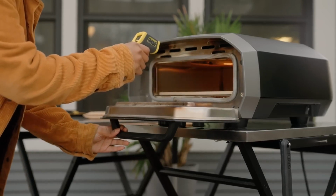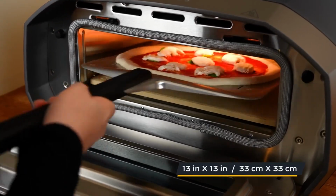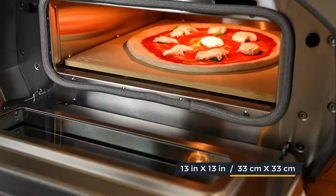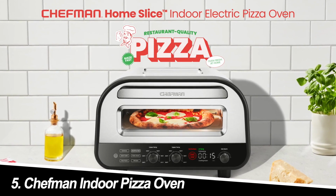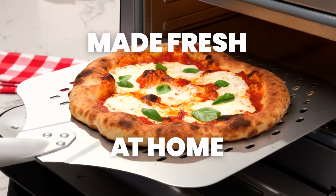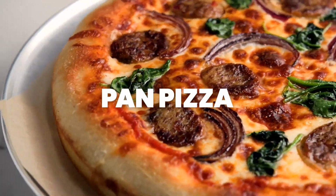However, the UniVolt is another pricier option, and its design prioritizes functionality over aesthetics compared to some competitors. Number 5. Chefman Indoor Pizza Oven. Another budget-friendly option. The Chefman Indoor Pizza Oven is a basic countertop unit that gets the job done.